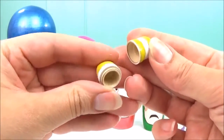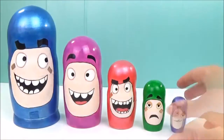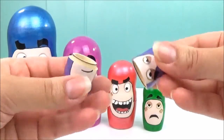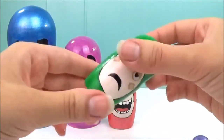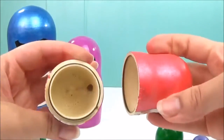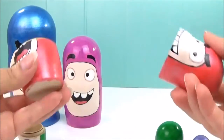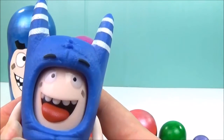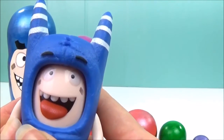Oh no! There's nothing inside. Let's check Jeff's nesting doll. There's nothing inside that! Let me see. Z. Oh my goodness! Fuse is empty as well! Who took all the surprises? Pogo, did you take all the surprises?